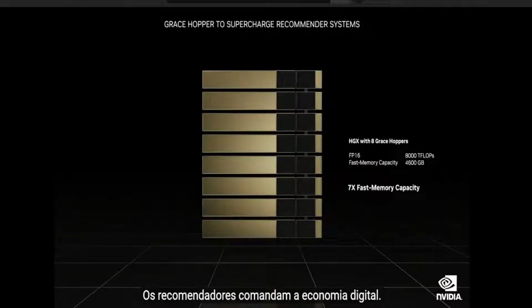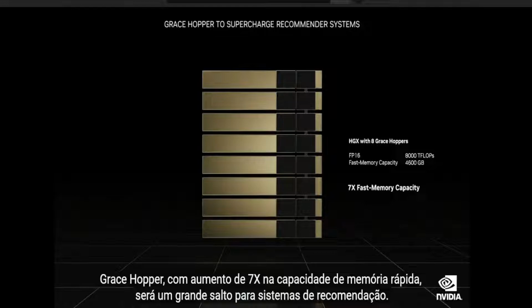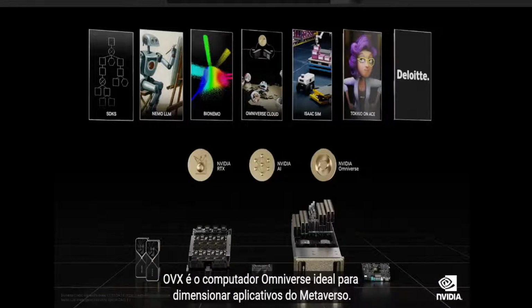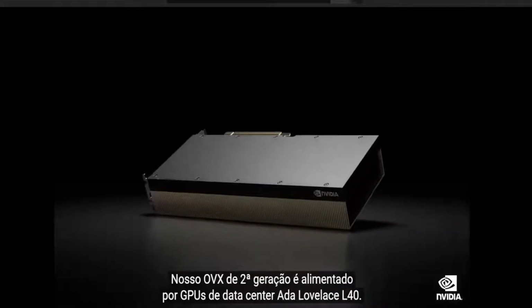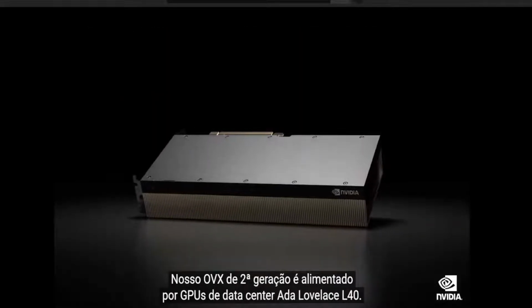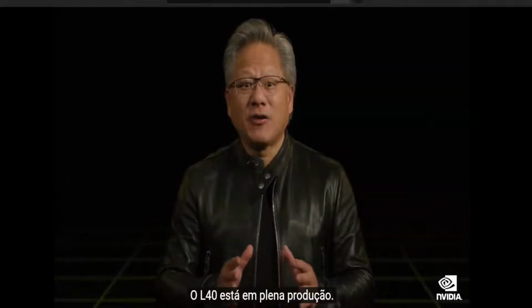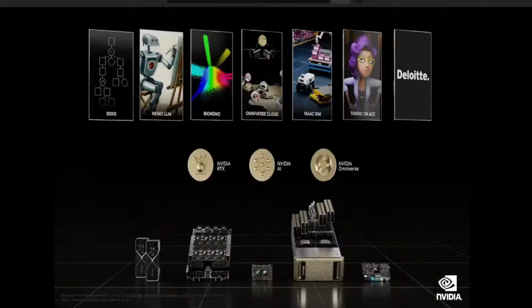Recommenders run the digital economy. Grace Hopper, with 7 times increase in fast memory capacity, will be a giant leap for recommender systems. Systems will be available in the first half of 2023. OVX is the Omniverse computer and ideal to scale out metaverse applications. Our 2nd generation OVX is powered by Ada Lovelace L40 data center GPUs. L40 is in full production.